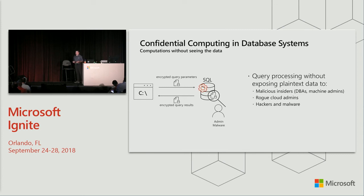So the challenge here is that it's very hard to do without compromising the data processing capabilities of the database system, right? So what we ideally want, we want to protect sensitive data in use without compromising the SQL Server ability to support rich computations, rich queries, right? So what we really want is we want the database system to support rich operations, rich computations, without exposing the data in plain text to potential adversaries. In other words, what we want SQL Server to do is to reason about the data without seeing it.